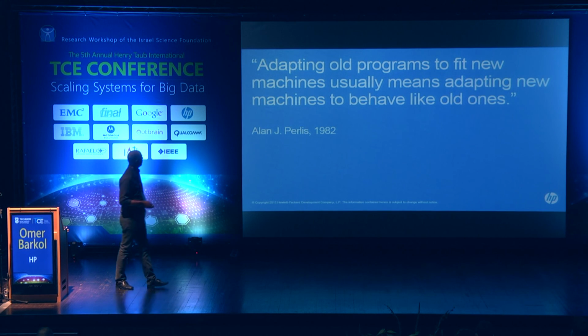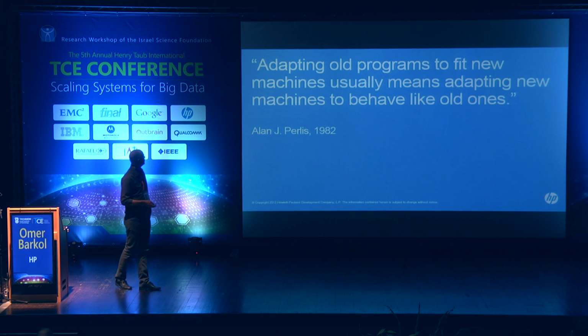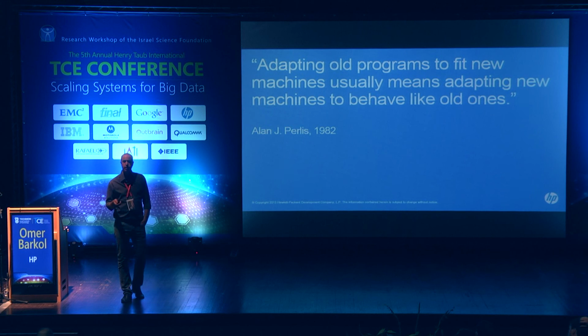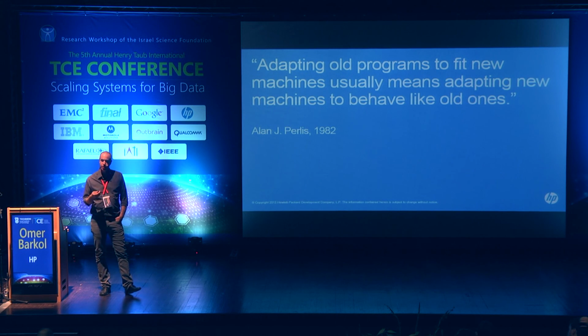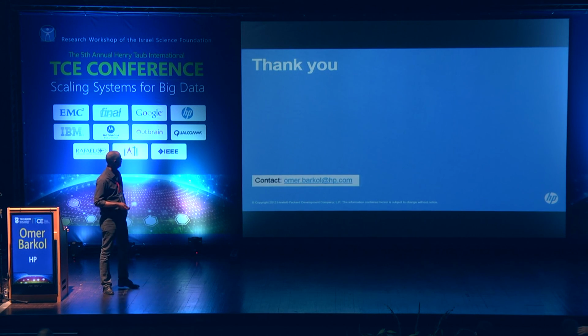So just a quote of Perlis: adapting old programs to fit new machines usually means adapting new machines to behave like old ones. So I think that once you're given a new machine, it's better to think about it real carefully and think how your application or your area might be changing.